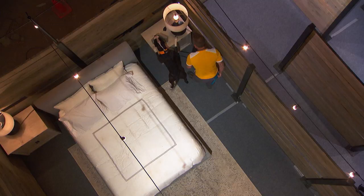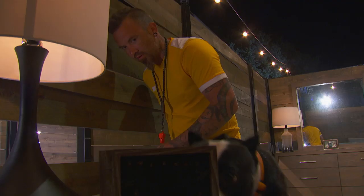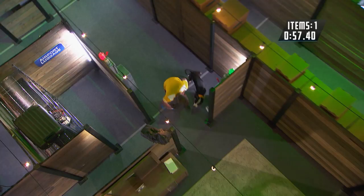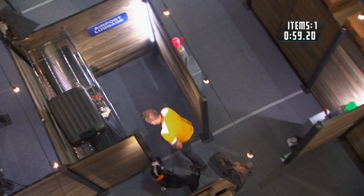He hasn't thrown that aggressive response that I'm looking for. However, you see Otto reading that behavior, and it turns out that he's gonna get his first item in just under a minute. A good time, but slower than the other teams. The luggage room is next. Can they make up time here?